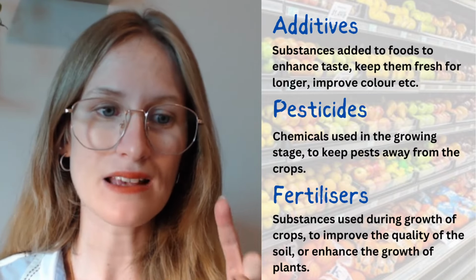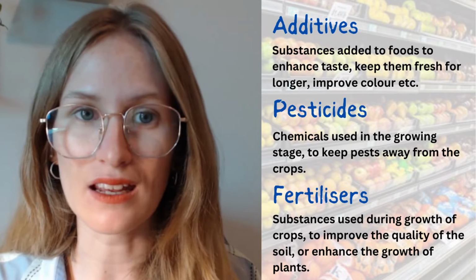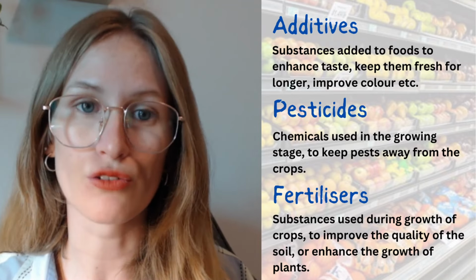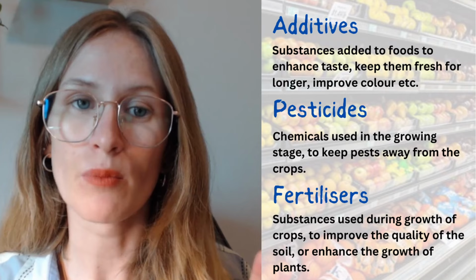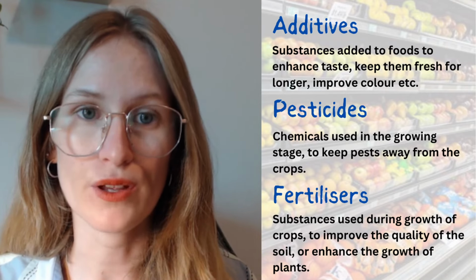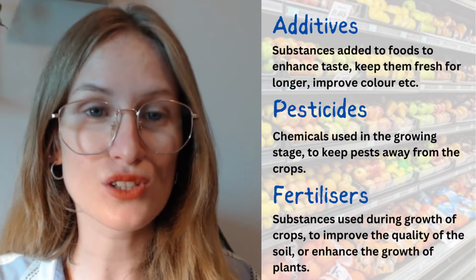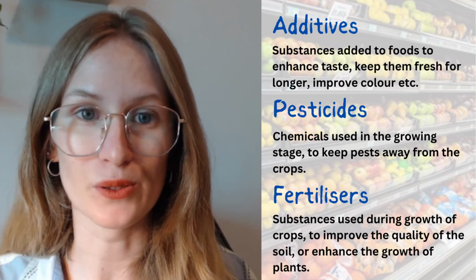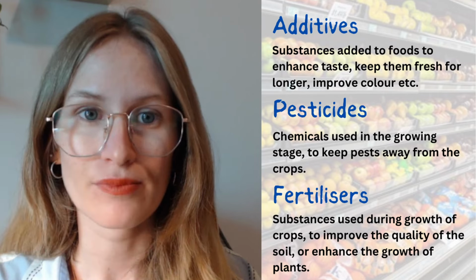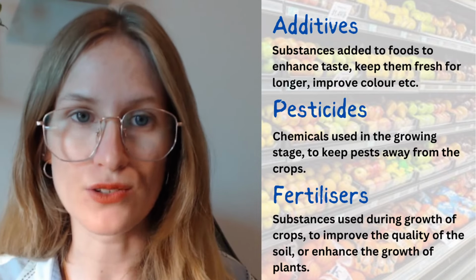Pesticides. Now, pesticides and fertilizers are very similar. They're used at the same stage of growth. They are used by farmers to encourage the growth of vegetables, fruits, but pesticides are to stop pests. That's where the word comes from. So a pest is anything you do not want on your farm, that you do not want eating your fruits and vegetables. So for example, small bugs, caterpillars, maybe small rodents like mice, those are pests. So pesticides stop those animals coming.